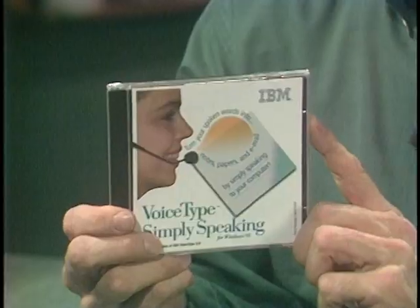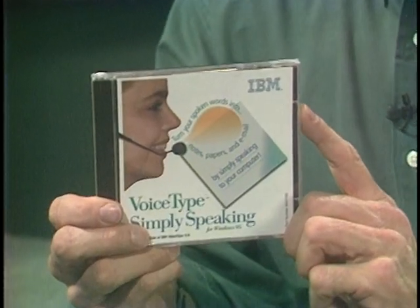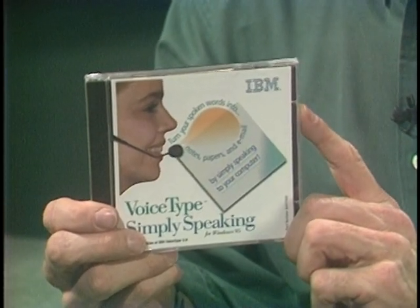Even if you're not disabled, having to use a keyboard to communicate with a computer is often a cumbersome way to enter information. For years on this show, we've been demonstrating various speech recognition programs that promise to improve on that situation by letting you just talk to your computer. Now at last, there is a new program out. It's called Simply Speaking from IBM that actually seems to work. You use it with Windows 95 and you really can dictate routine correspondence. Let me try to demonstrate it for you.